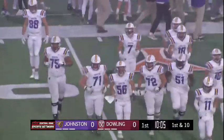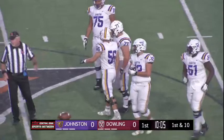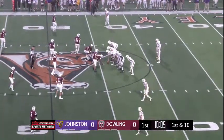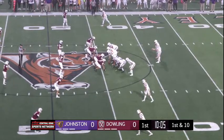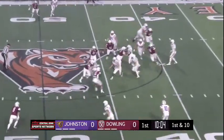Nothing new there. Dowling 3 and out. Johnston defense had everything well guarded, it seemed like, Johnny. Yeah, if you saw the first look, it was a double type with one receiver. A lot of motion there, a lot of passes to the boundary. I think you're going to see a lot more inside running game with spread out next time the offense series.